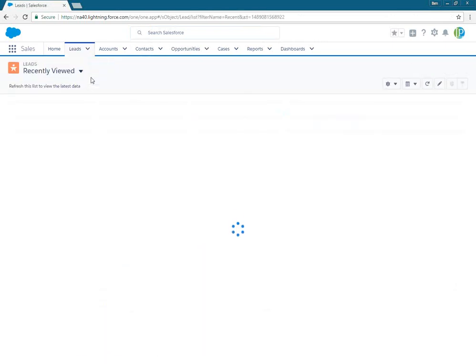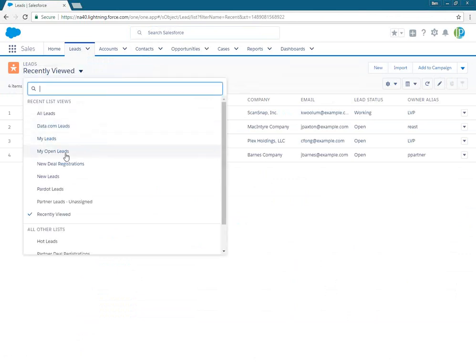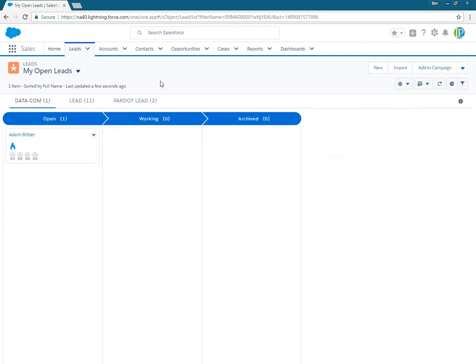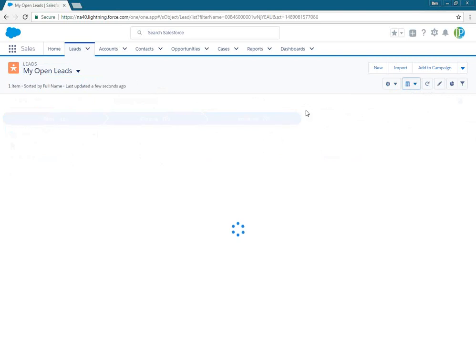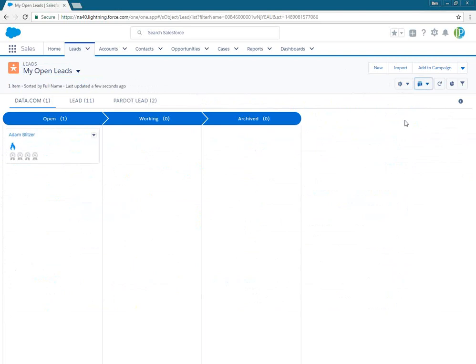So I'm going to look at leads, since that's one of the areas I think provides the most value. When you're in one of your list views, I'll go into my open leads here. When you first load any sort of list view, they'll always have this grid layout where you've got your records, the same style of layout Classic has. But within your display, you can change this over to a Kanban.